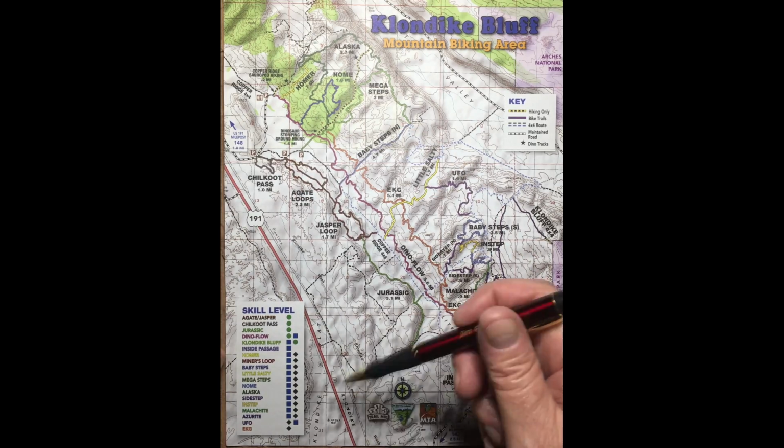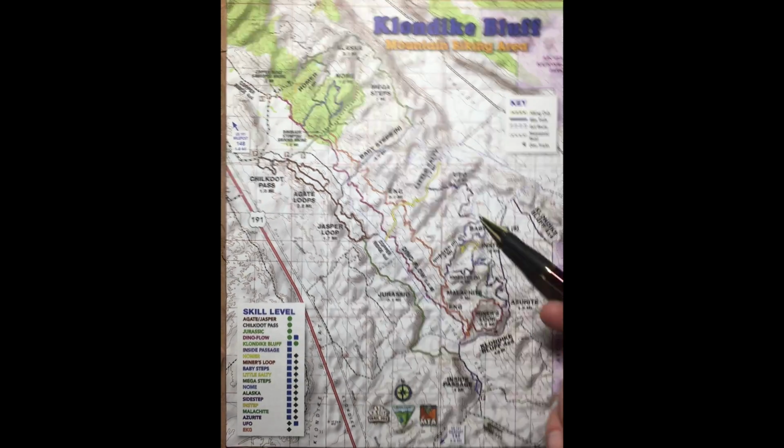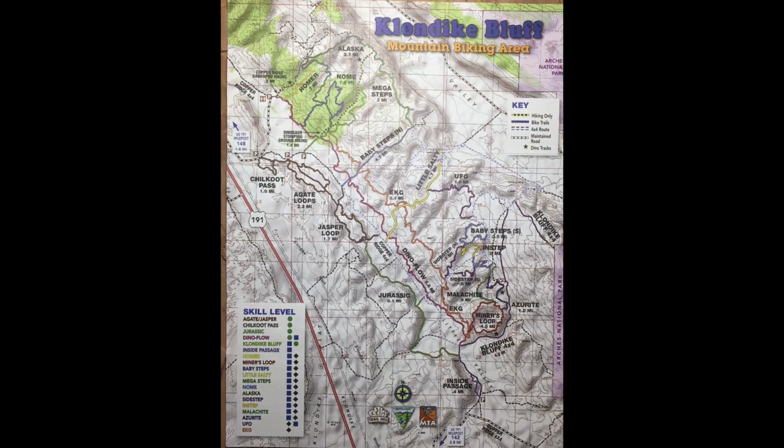I'm Jim Preston, and I want to introduce you to the Klondike Bluff Trails. Where are we here? We're north of Moab. This is 191. Moab's like 15 miles south of here, something like that. And the airport is right over here, so this is like across from the airport. And we have two entrances, the south entrance down here, the north entrance up here.